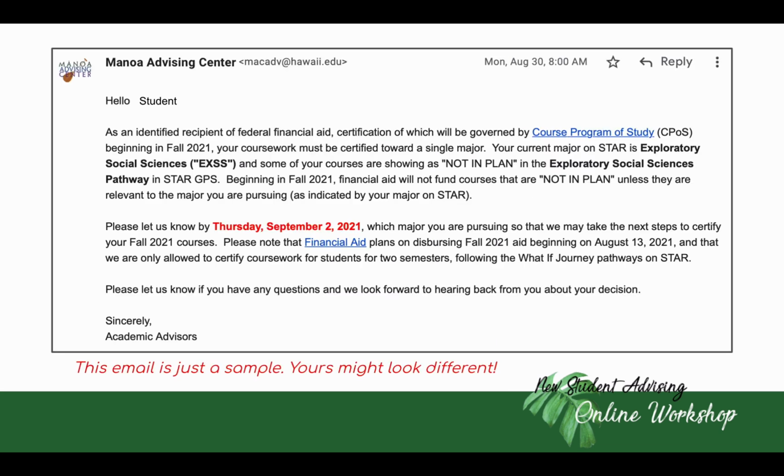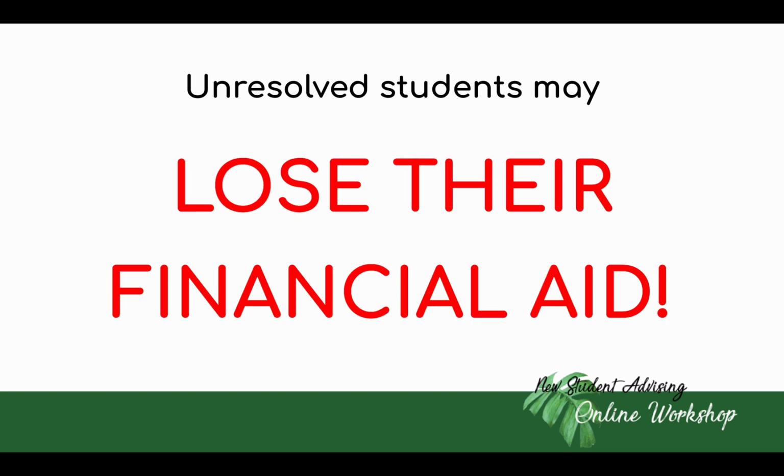Some advisors will contact students directly, usually via email, to discuss options for at-risk students, so be sure that you're checking your Hawaii.edu email regularly. If the issues are not resolved by the deadline for that semester, unfortunately that means you will lose your financial aid. You're good to go as long as you have at least 12 credits of coursework that count toward your declared major.